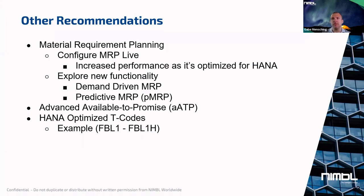Your old T codes from ECC will still work. So the example here we have is FBL1, you have FBL1H. So there's a lot of HANA optimized T codes that you'll want to get your users using to make sure they're leveraging performance of HANA now that they're on S/4HANA.